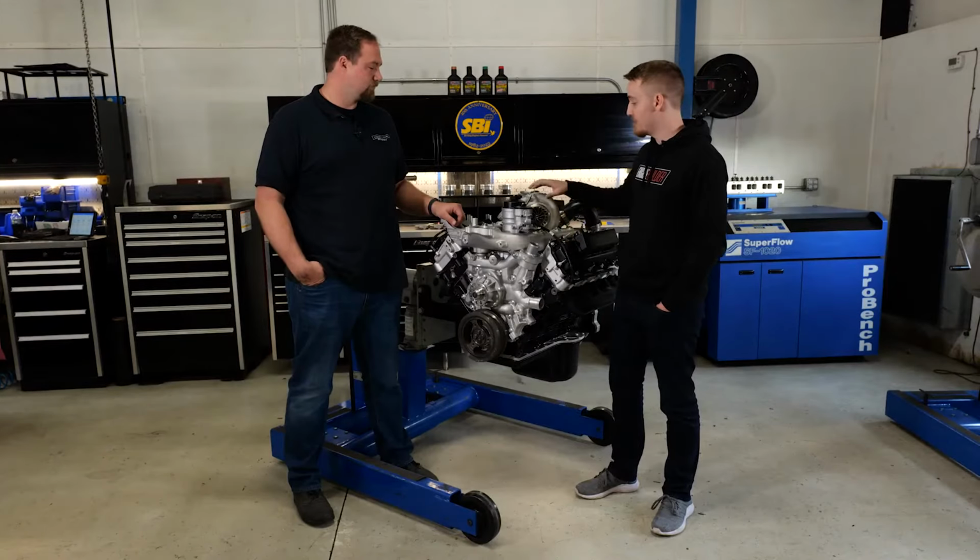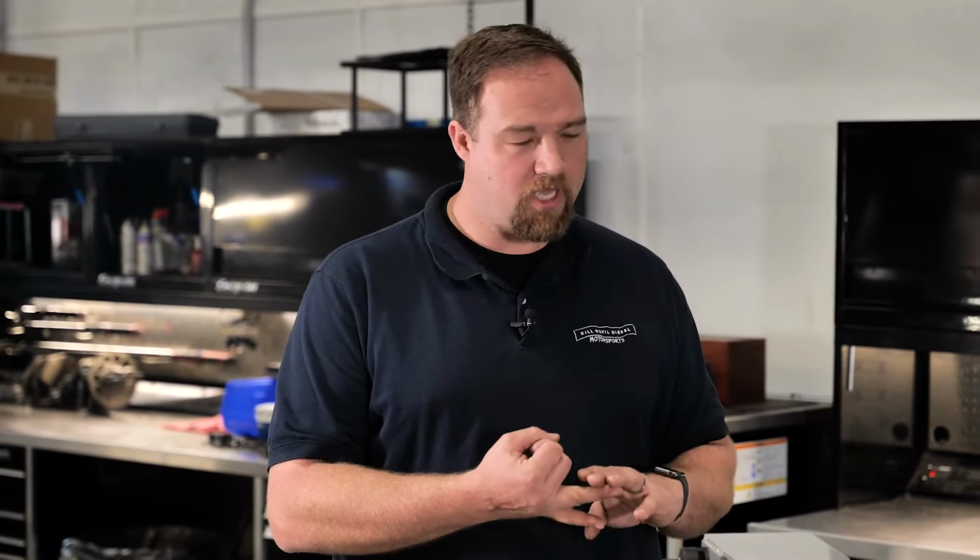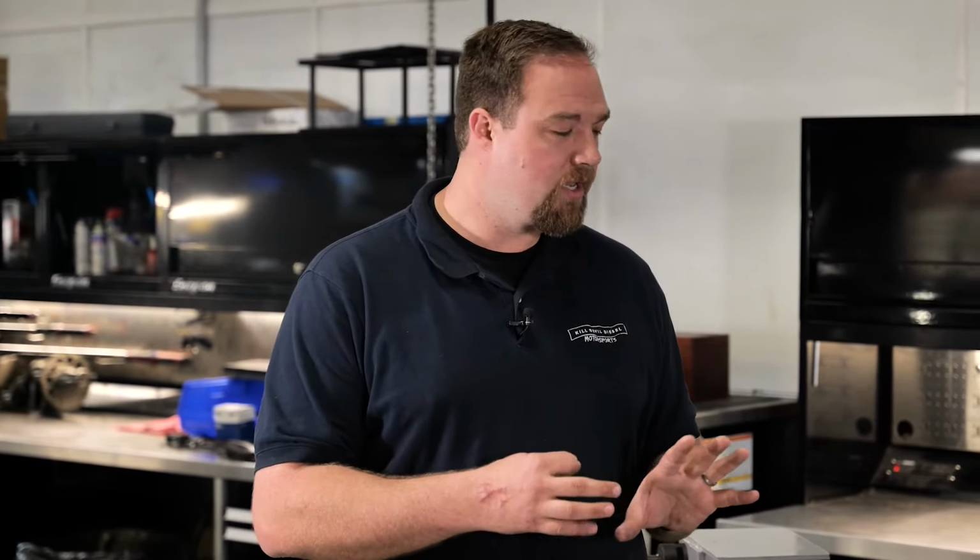And you mentioned the KC turbo. What size turbo do we have on here? This is a 64 millimeter charger, and it's drop-in, meaning there's no modifications to piping, no modifications to tuning required. Everything drops in, bolts right on.